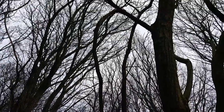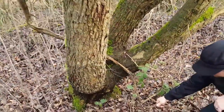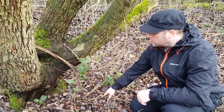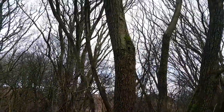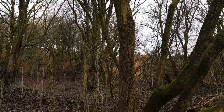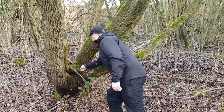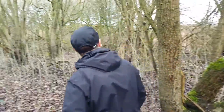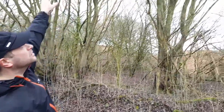Look at this here. It actually comes all the way down here into the ground. And looking at the size of the tree, I just cannot see how that is possible. See how that can snap off up there and end up being twisted and stuck in there like that. Particularly as it's just odd.